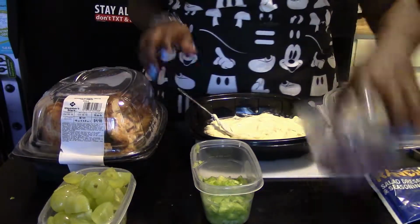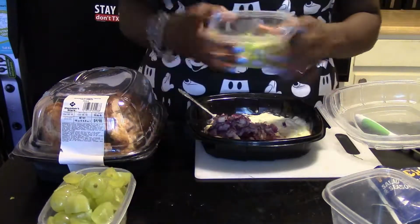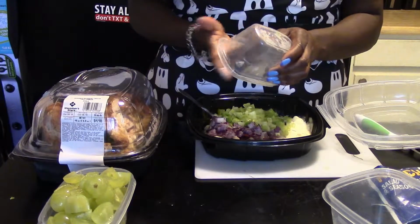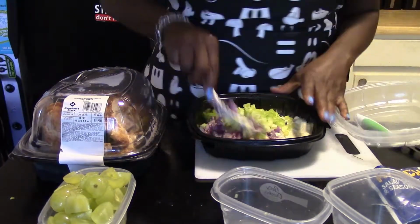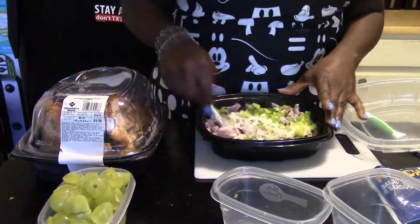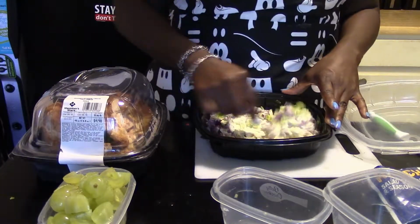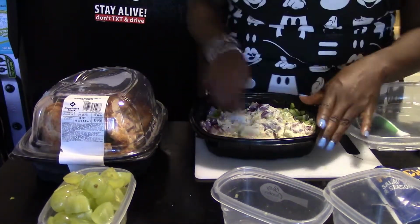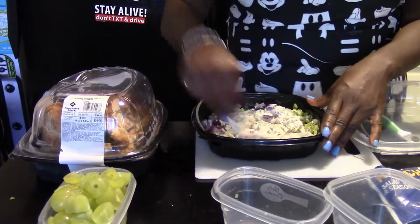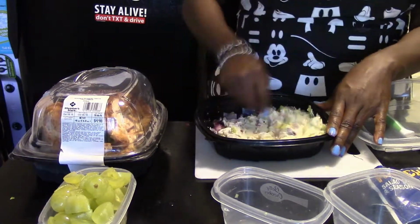Then you're going to add your cup of onions, and you're going to make this before you start chopping the chicken up, and your half a cup of celery. Get it all. Okay? And then mix it up. Now you want this to sit in the refrigerator while you're chopping up your chicken, because you want this to get back cold if it's been sitting out a little bit. And once it gets a little chilling, we're going to take it out and coat the chicken with it.